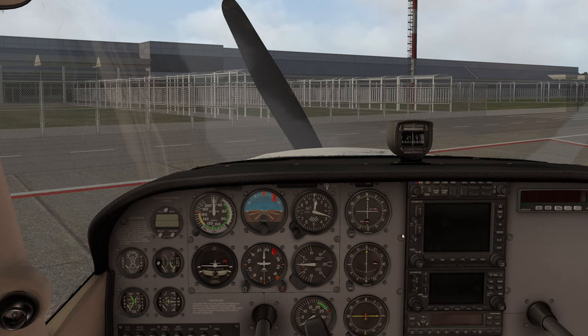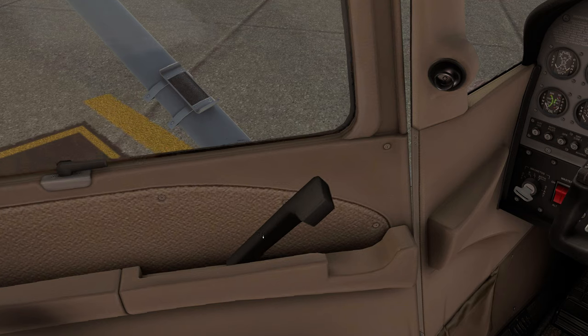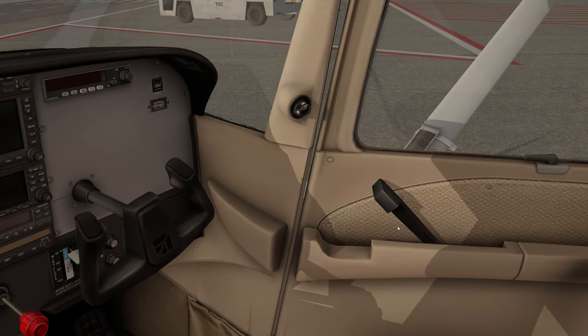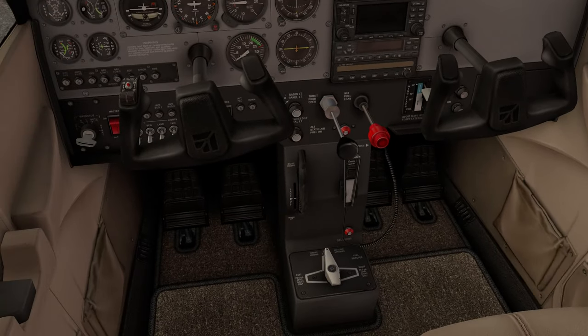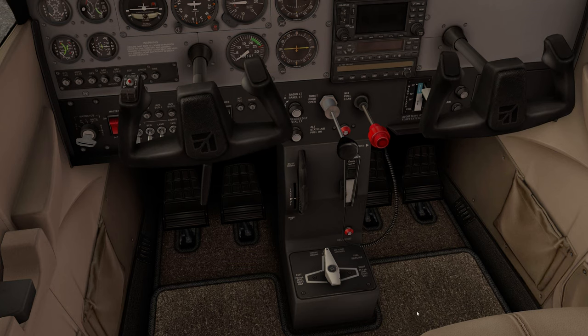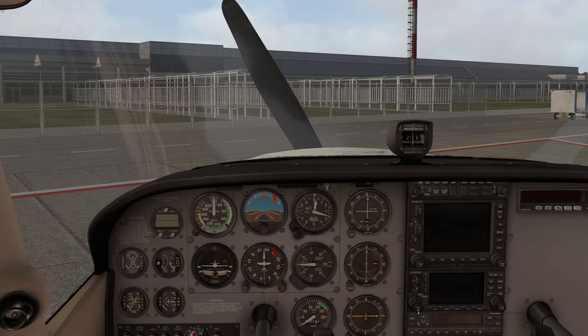We closed the doors. I have the doors open for both passenger and... Come on, where's the down arrow? Passenger and pilot. And there you go. What is next? Make sure the parking brake is set. And it is. Reset the controls. They're working there. Our rudder's working. Yes, they are. Alrighty. Oh, we gotta get the bobblehead out.